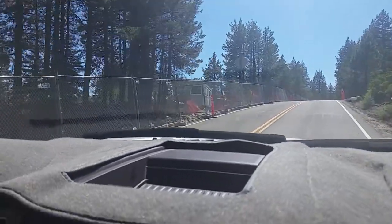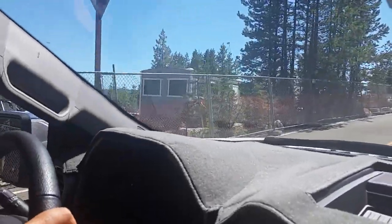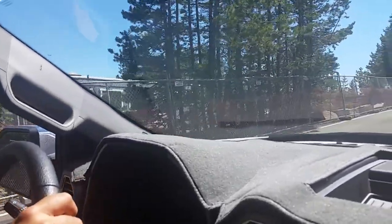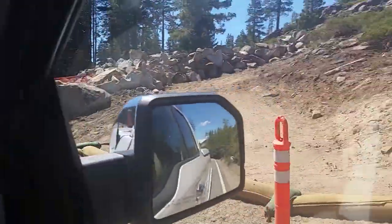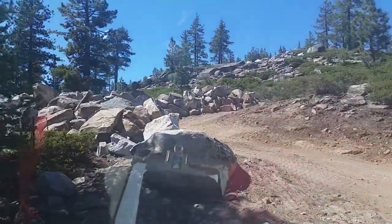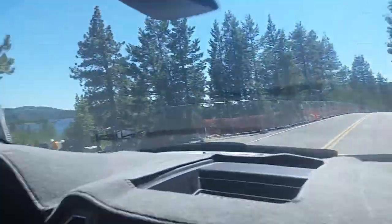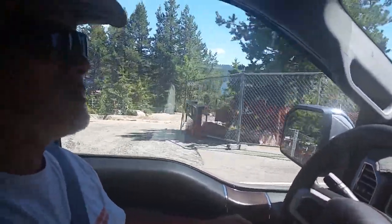So we're coming up to the old granite campground, and some of the workers are staying here. That appears to be a construction office, but there are also some motorhomes in here. Oh, look at that. It looks like they're putting in a road on the other side. We'll see what that is. Okay, here's the old granite campground. It's all torn up.